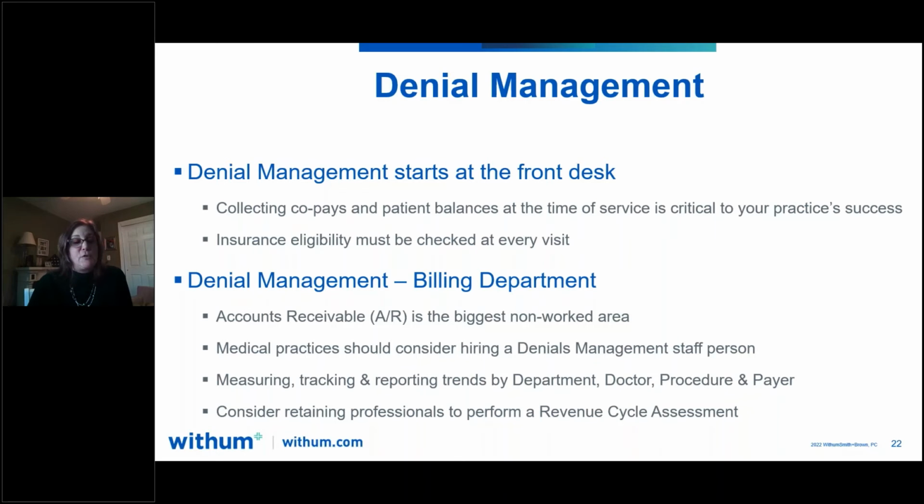You should always be measuring, tracking, and reporting trends by department, doctor, procedure, and payer. All of this should be done on a monthly basis just to see where your AR is. Then you would be able to see right away: is there an issue with a department, or is one of the physicians not submitting their claims on time or not providing the documentation on time for the claims to be submitted? Are there certain procedures that are continuously being denied, and how can that be fixed? And is it specific payers?